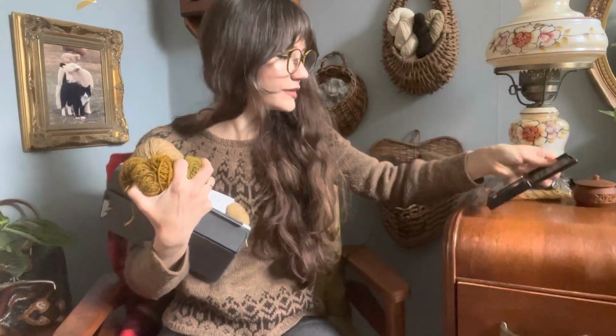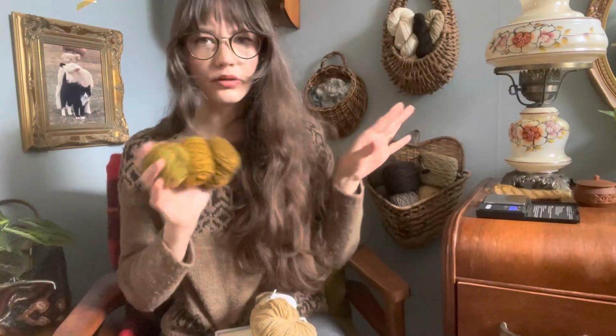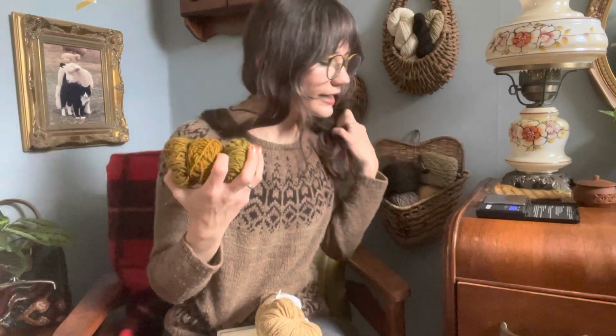Oh my gosh! And here are wiggles. I don't know if you have one of these, but I love it. It gives you right down to the 10th of a gram, so it's very accurate. A lot of the kitchen scales are, my last kitchen scale was very, very inaccurate.